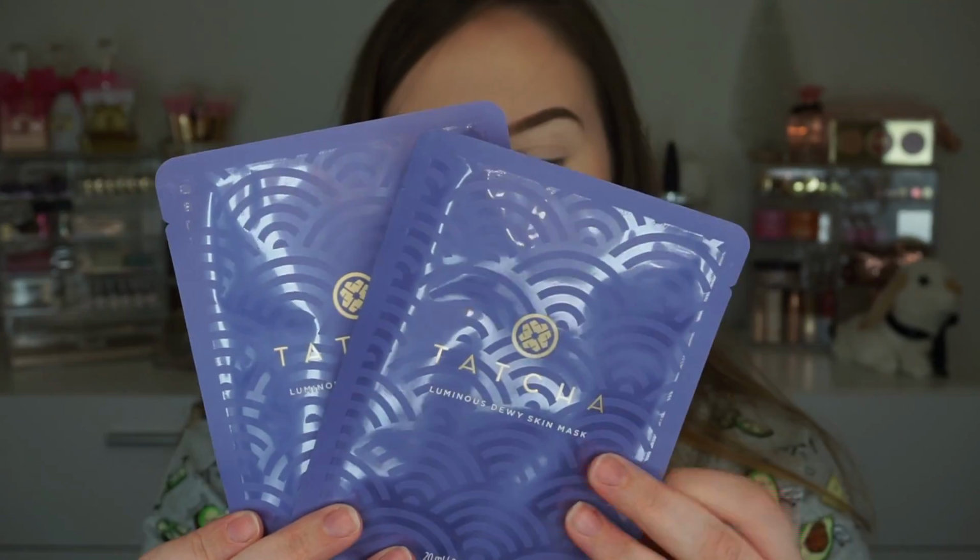Next we have a Tatcha product, which I do think is absolutely amazing to see the brand. I would love to see more Tatcha in these boxes. That would be great. Maybe the Camellia Gold lip balm would be a good idea, just saying. I would love to see that in BoxyCharm. But this is the Luminous Dewy Skin Mask, and you actually get 2 of these. So these retail for $12, so essentially you're getting $24 worth.